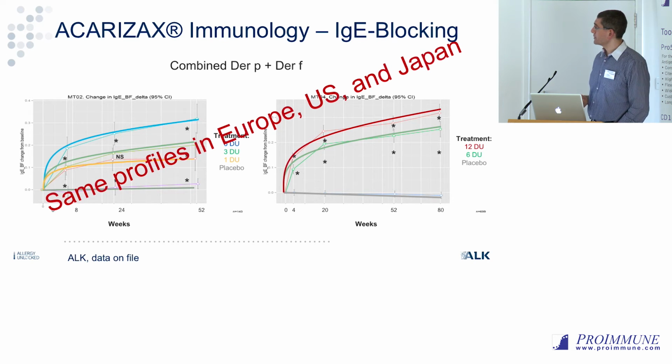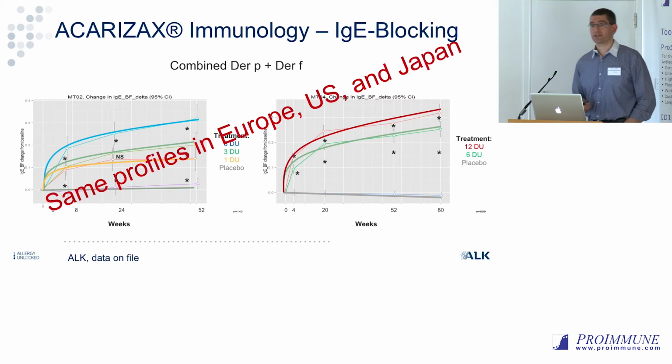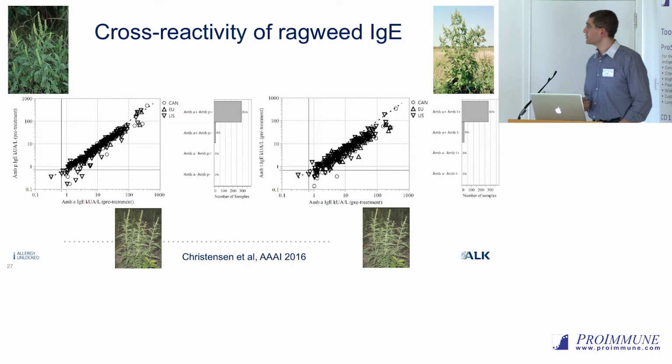And also something we are really happy about is that when we use these markers to also communicate with the authorities, we see the same profiles in Europe, US, and Japan. So maybe we will get off a little easier when we are introducing these tablets on new markets, if we can show that we have the same immunology in Russia and Asia, wherever we want to put this in.